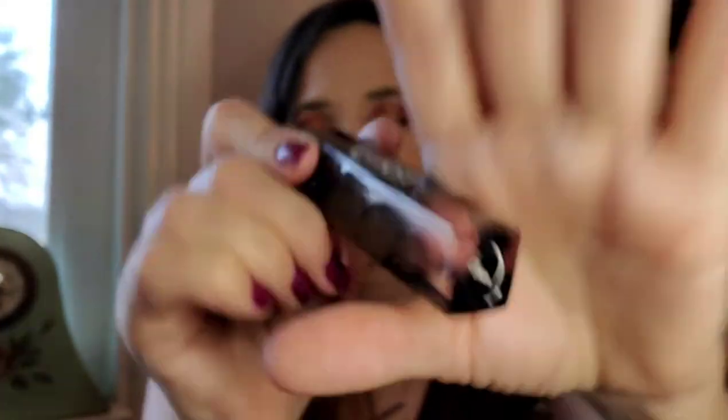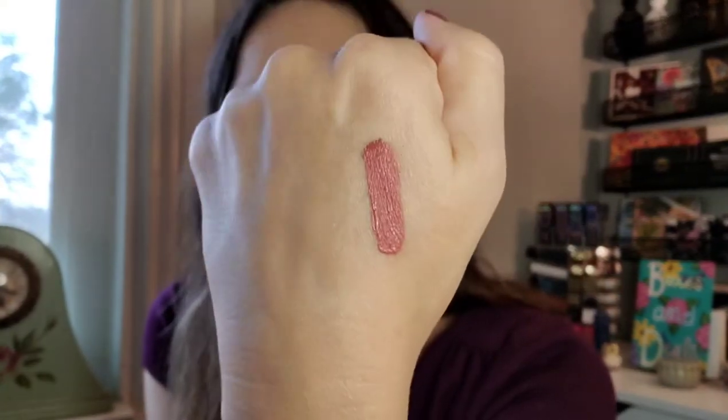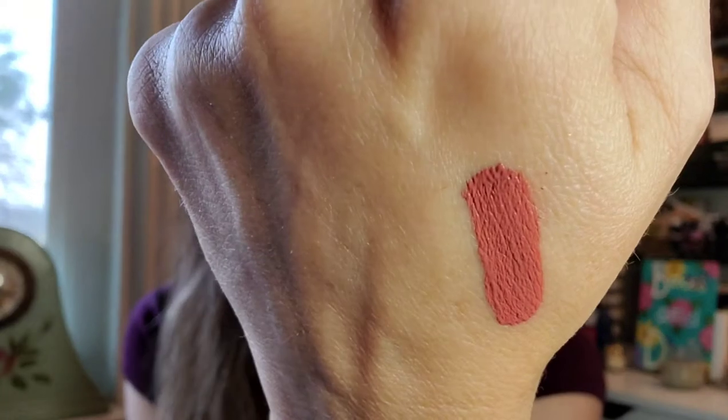This one is Charm. I'm going to swatch it on my hand, and it's just that perfect neutral rose. Not too pink, not too warm, not too pale. So that's Charm.